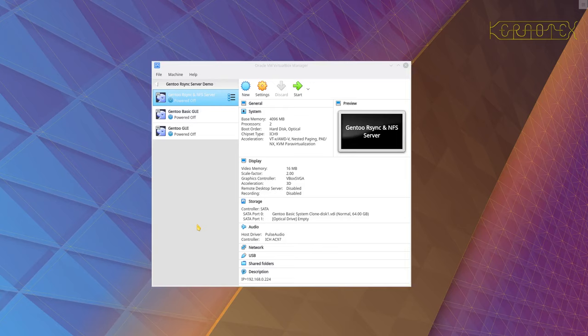Hi, Kernotex here, and this video is all about setting up your own local Rsync mirror for Gentoo systems. There's two parts actually to this video. The first part is to do with this mirror, and the second part is to do with sharing a file system with the source files for Gentoo updates. So what I'll do is explain both of these parts in a little bit more detail now.